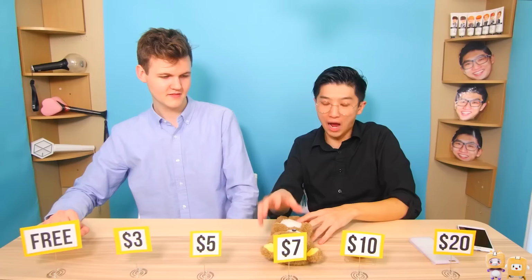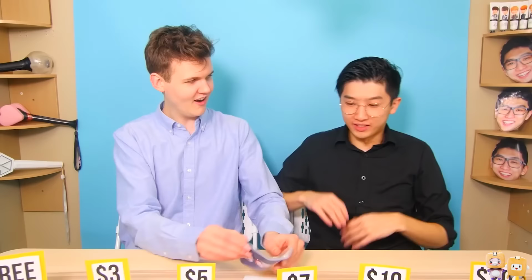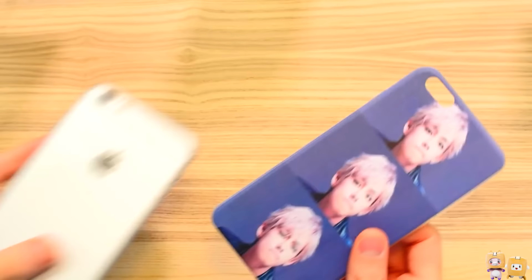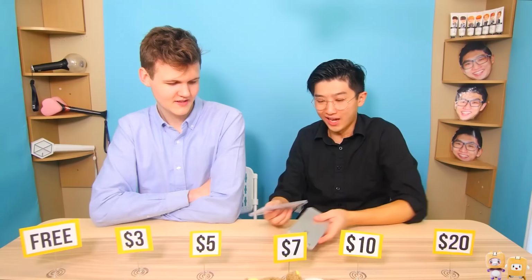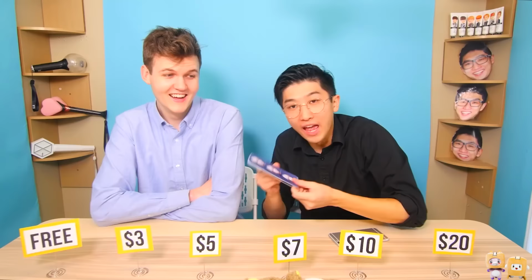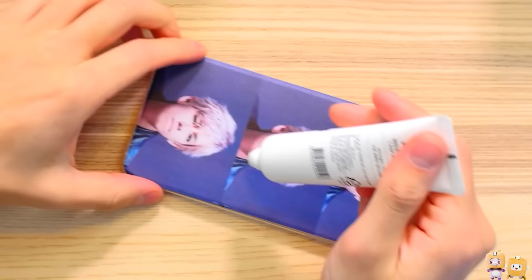Now, the next phone case we have is this BTS soft phone case. It's really soft. Stop, Scott, man. You're gonna hurt him. Stop. There's nothing really super crazy about this case. I don't know. I'm gonna say this is either free or $3 just because, I mean, it can't be that expensive to print an image on a case. I would say this is free because it smells like rubber, but if I actually get the BTS hand lotion RM cream from the other episode and actually just apply a little bit.